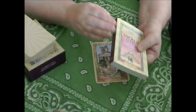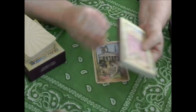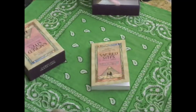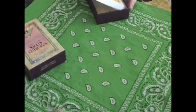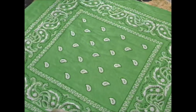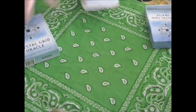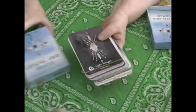Using the guidebook is part of the process, and if you need to use a guidebook, use it. There's nothing wrong with using a guidebook with oracle decks, and tarot too. I think that is when you'll learn. Sometimes the guidebooks just give you that little bit of extra. There might be something you've missed. Yes, you might be able to do a general question or something like that, but generally, here we've got the Crystal Grid Oracle by Nicola McIntosh, right?